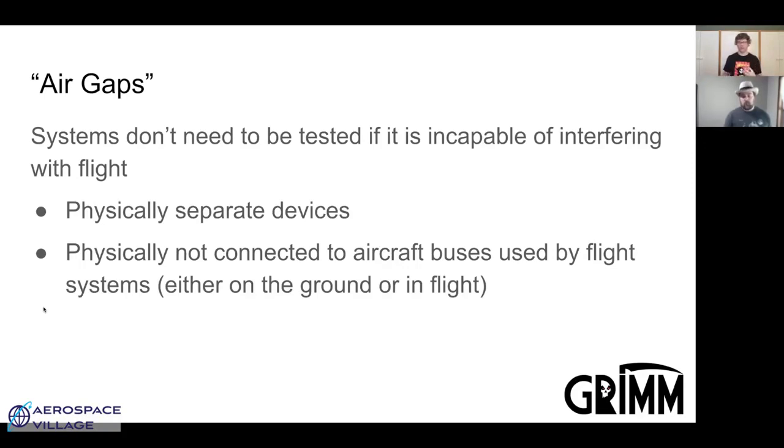You don't want to have to test everything on an aircraft, right? You want to try and trim what you need to test because testing is expensive. So something like an entertainment system. Maybe somebody doesn't want to go about testing that. Well, that's okay if you can make sure that that entertainment system can never ever talk to a flight system, which means no common buses. It means that the only thing on the aircraft connected to that entertainment system from the flight components is power.